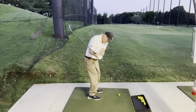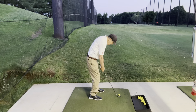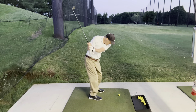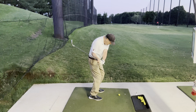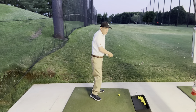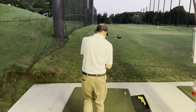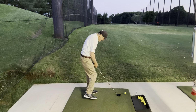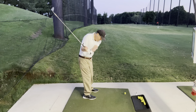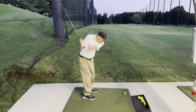See that T? I take it back like this, and I'm on plane, and I stay there. And I'm going right down on plane through impact. And the ball goes straight as an arrow. So you don't want to stand too far away from the ball. You just get that club on plane, keep it.